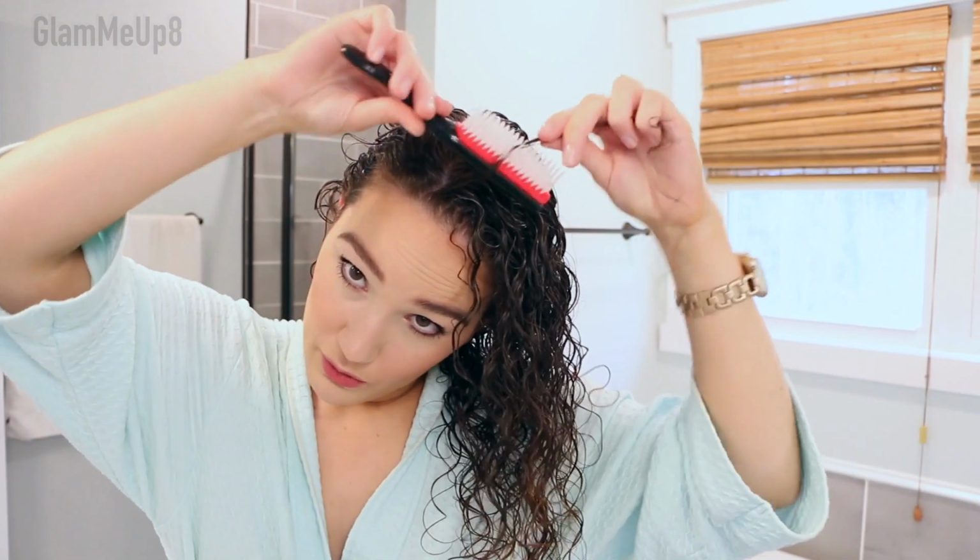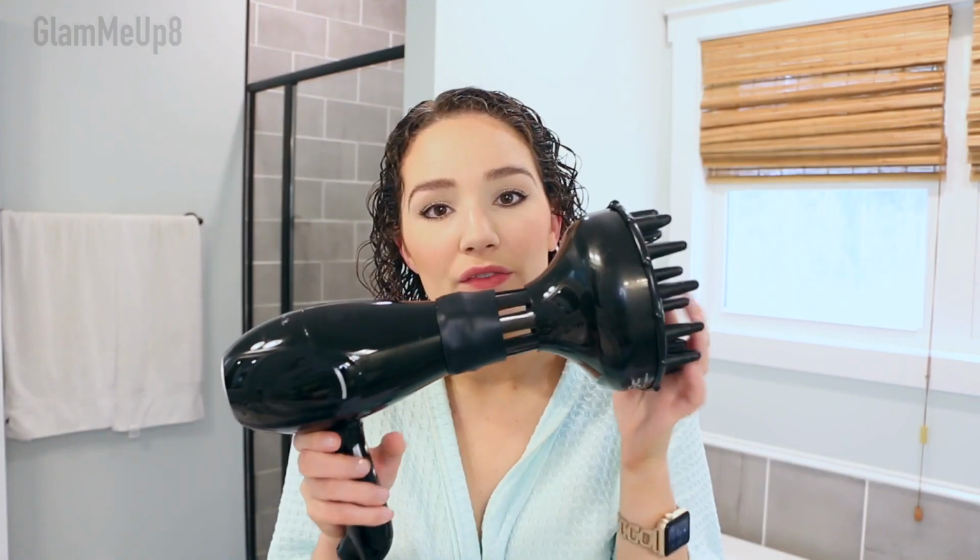If there is, I will just add a little bit of gel to that particular curl, or I will just take my Denman brush and smooth it down. So we are finally ready to diffuse. I'm gonna diffuse upside down and then also a little bit right side up.